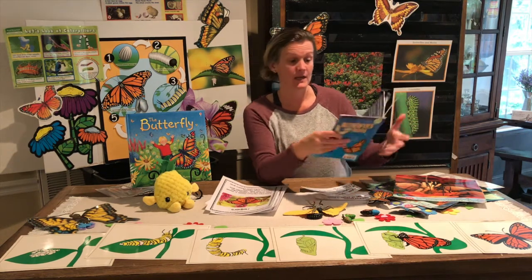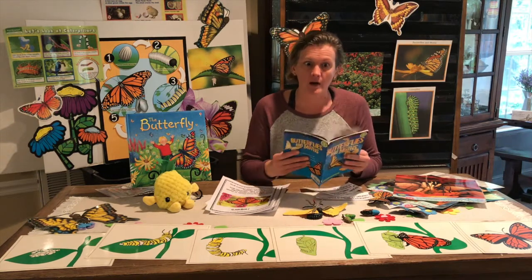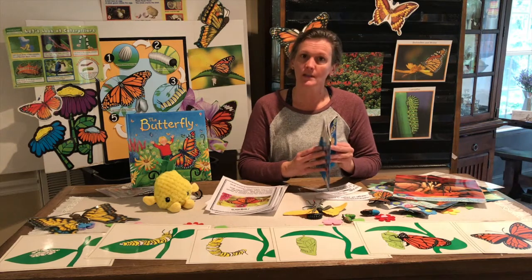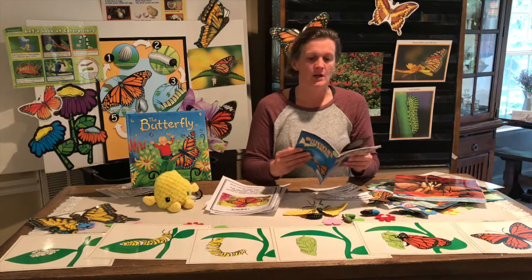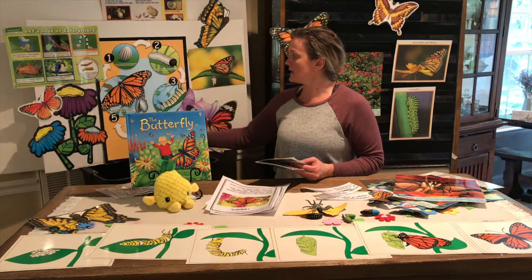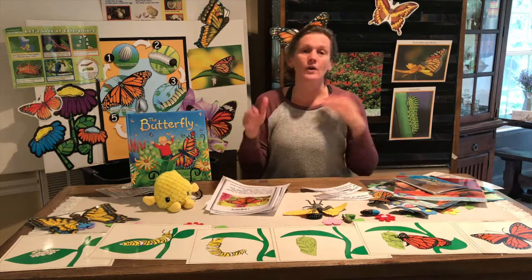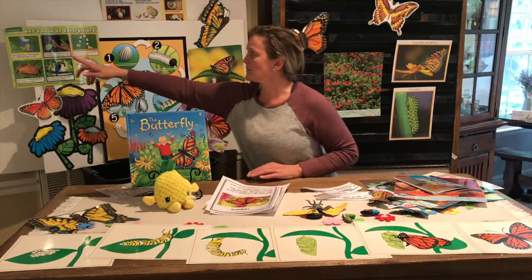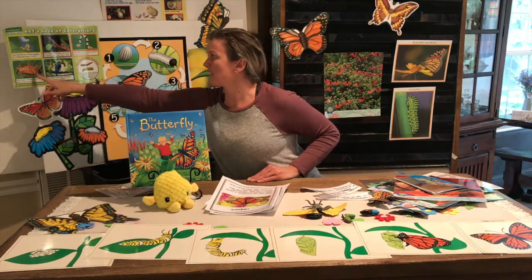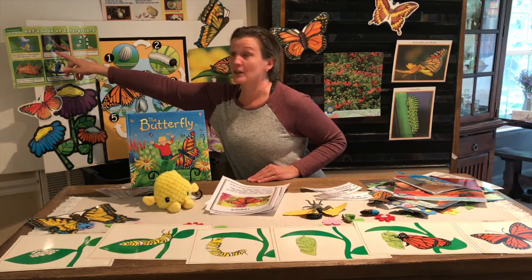Atlas moth. Yes. So moths are nocturnal and butterflies are diurnal. They come out during the day, right? Both are pollinators. Both follow this same cycle where they start with an egg and they continue on. Now, the caterpillars, boys and girls, are all going to look different too. Some are smooth, some are hairy, some have spikes, some, they just look different. But they're all hungry.